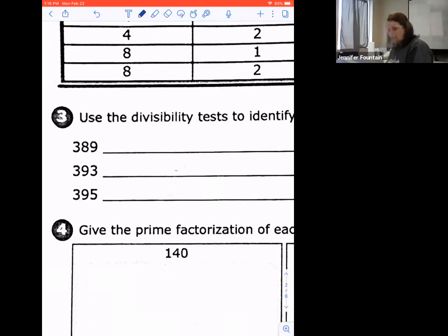Okay, 4. 4 was if my last 2 digits ended with 00, or if my last 2 digits were divisible by 4. My last 2 digits are 89. 4 will not divide evenly into 89, so that's out. What must a number end in to be divisible by 5? It's either going to end with a 0 or a 5, and this ends with 9, so not divisible by 5. 6, for it to be divisible by 6, it must be divisible by both 2 and 3. It's not divisible by 2 or 3, so it's not divisible by 6.